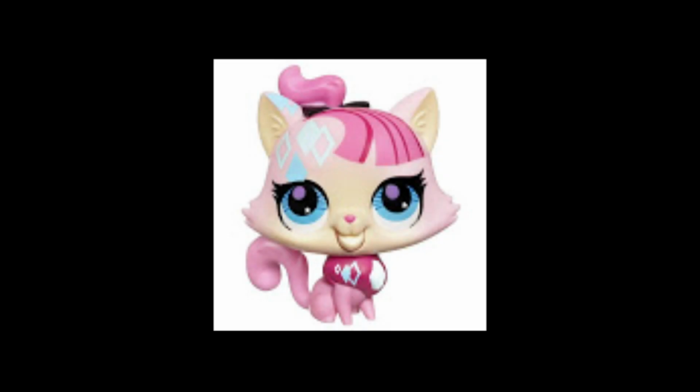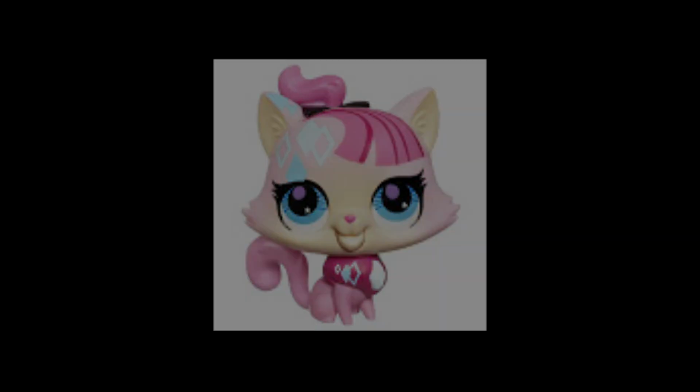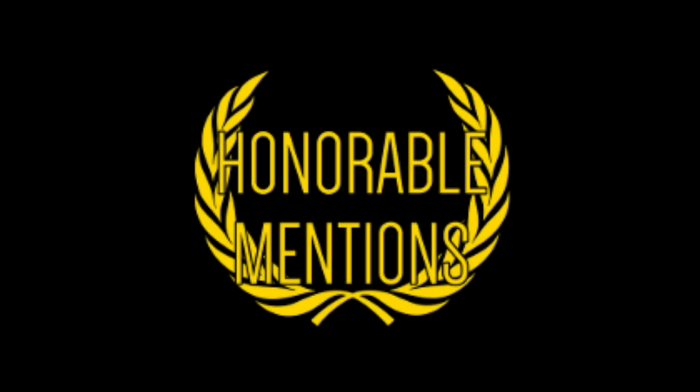Unfortunately, I can't find much information about these pets other than these pictures from LPS merch. I've tried to find videos of them in action, but these sirens are so elusive that we may never hear them sing again. And honestly, maybe it's for the best. Before we count down to the number 1 scariest, most terrifying LPS ever created, it's time for some honorable mentions.